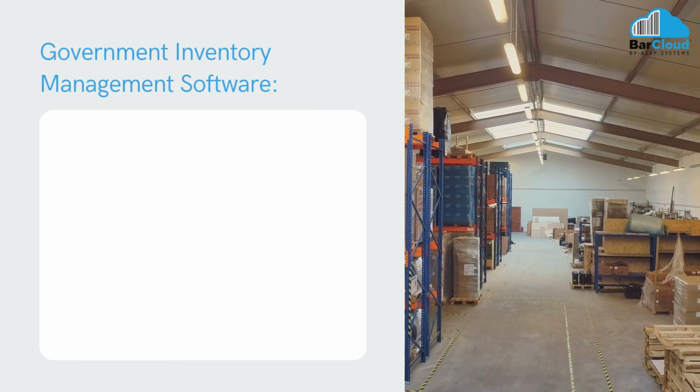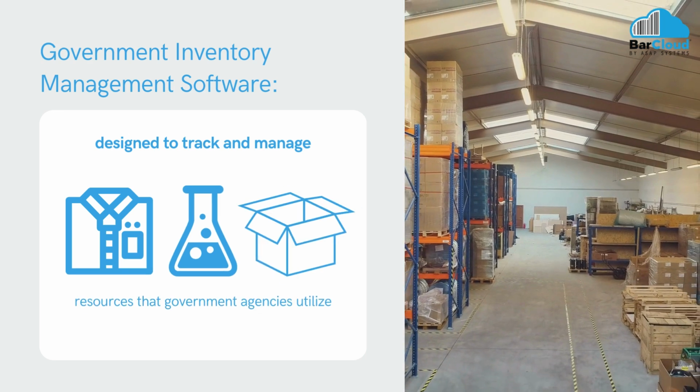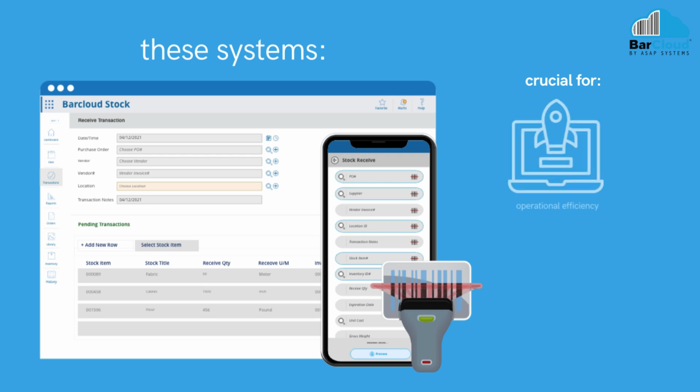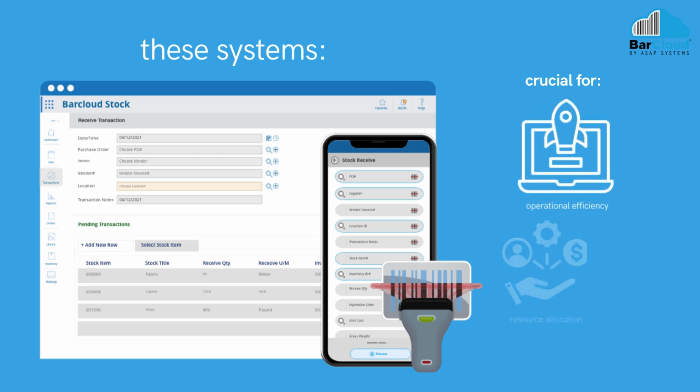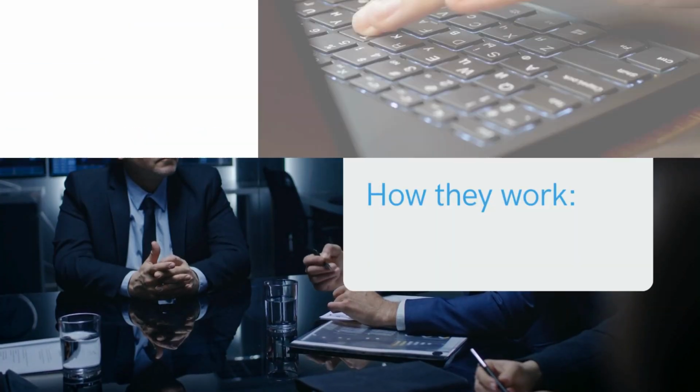Government inventory management software is designed to track and manage the vast array of resources that government agencies utilize. These systems are crucial for maintaining operational efficiency, ensuring accountable resource allocation, and reducing costs. Here's a breakdown of how they work.